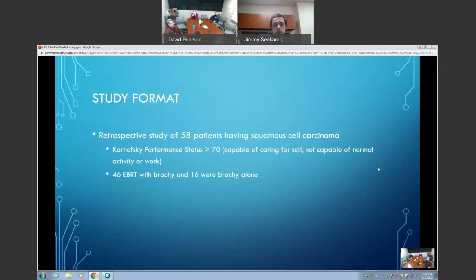For reference, the Karnofsky scale is 0 to 100, and 20 and below would be you need immediate medical attention. You're in the emergency room or on your way there. So anyway, they had 46 external beam with brachytherapy boosts and 16 treated with brachytherapy alone. Again, kind of showing the breakdown of a lot of the cases they're seeing in India. They're not catching early enough to have a huge amount of these just be treated with brachytherapy. These really early stage T1N0 type cases, but a good portion of them they're catching at T2 and able to treat with a brachytherapy boost.